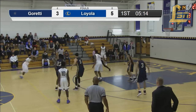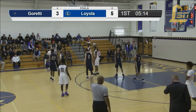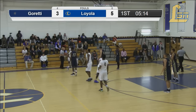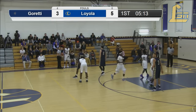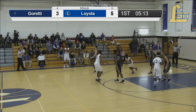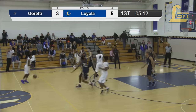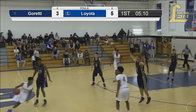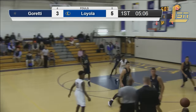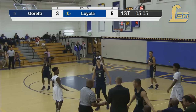Hallaby has it up top. It looks like Goretti's implementing more of a zone trap system, much like Jim Boeheim's Syracuse team. Exactly, that's the 2-3 zone that Indian Creek threw at the Dons too. That worked, and I'm sure Goretti picked up on that. Hallaby looking to dribble out of that, but that's not the way to break this zone. You're really going to have to look to shoot out of it and get open looks.